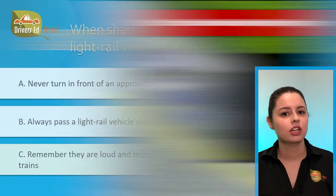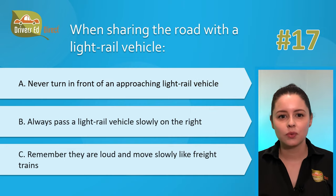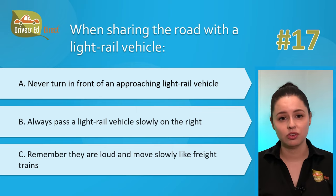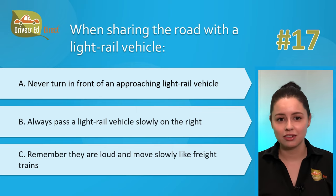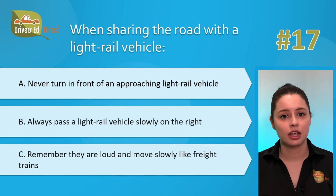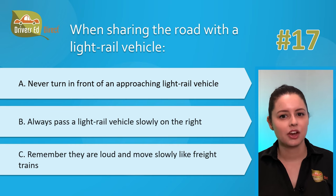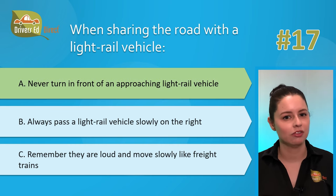All right, next question, number 17. When sharing the road with a light rail vehicle, A, never turn in front of an approaching light rail vehicle, B, always pass a light rail vehicle slowly on the right, or C, remember that they are loud and move slowly like freight trains. Correct answer is A, never turn in front of an approaching light rail vehicle.